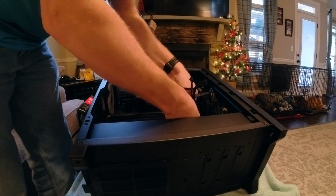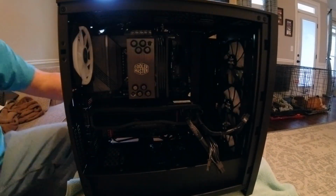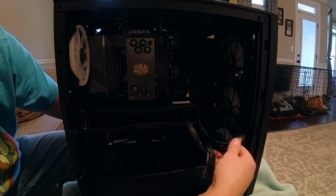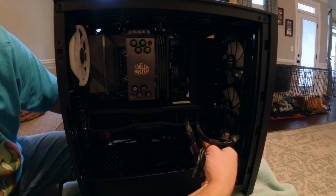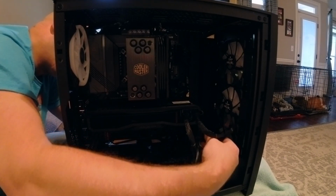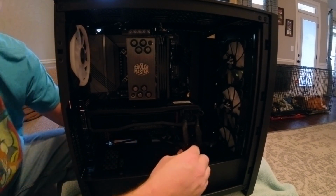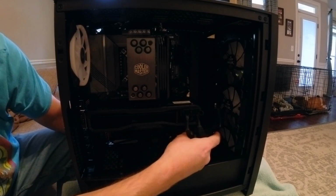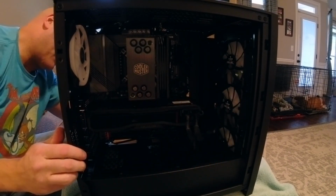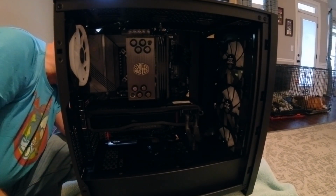Just make sure it's seated properly. And now let's tuck in the excess wires. There we go. This one. Yeah, it's not as tidy as I would like it. I'm going to see if I can find different connectors for that. I'm sure you can buy them separately. And if that is the case, we will be good to go.